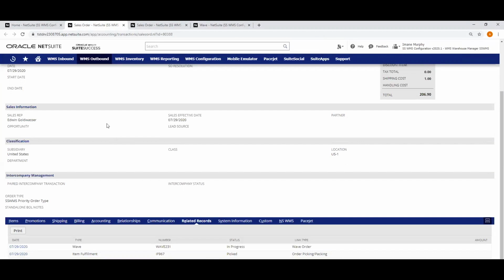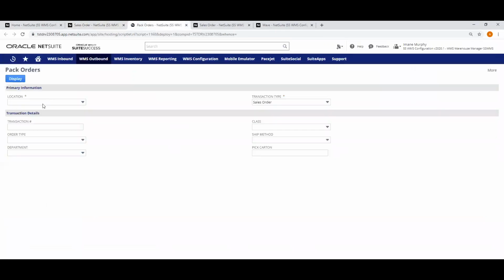Similar to the pick to carton, you can use the WMS system rules and auto pack. Once you've completed picking and staging, the inventory, the items against the order will show pack status, as will the item fulfillment. We'll go ahead, jump into the packing screen here. Select the location in which I'm packing. Here I can enter whatever criteria is relevant. Most common is going to be the transaction number or that pick carton, which I can enter over here as well.